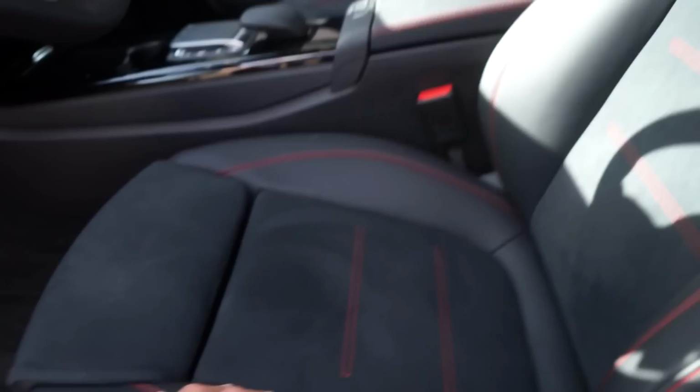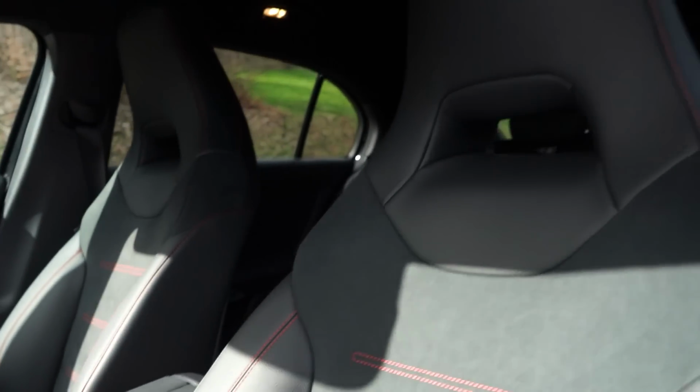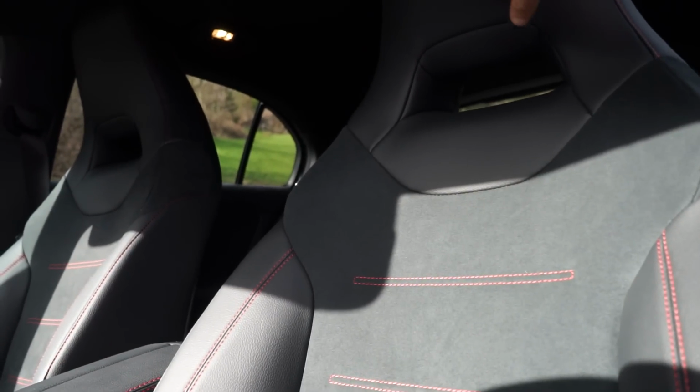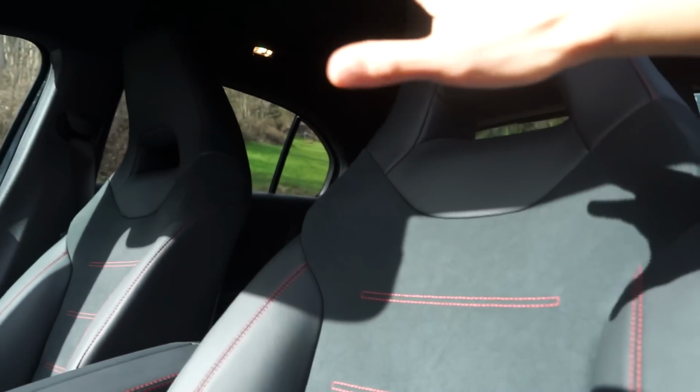And you get the same thing here on the seats. You get this mixed leather and Alcantara vibe going on here, and the seats are really nice. I don't know how well you can see them because of the sun, but I'll make sure I get some good footage of them regardless. These seats are lovely, like sporty. They've got good bolsters to keep you held in nice and tight. Everything here is really, really good. I really, really like these seats.